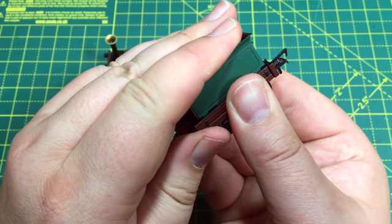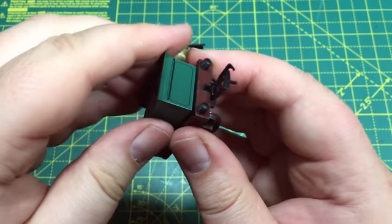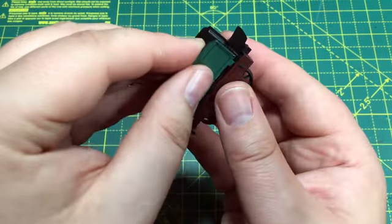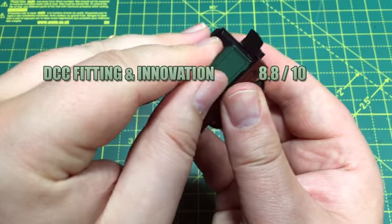And anybody who's less confident than somebody like me might have really struggled with that basic DCC installation. But overall, it's pretty good, and I'm going to give it an 8.8.